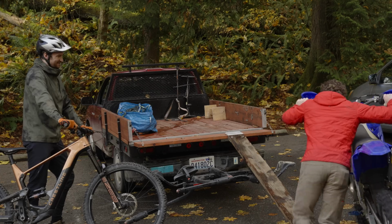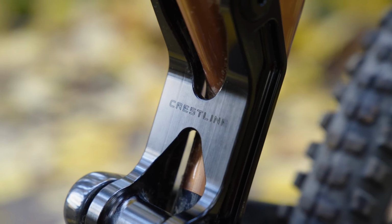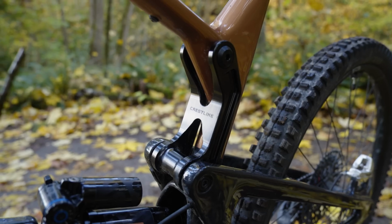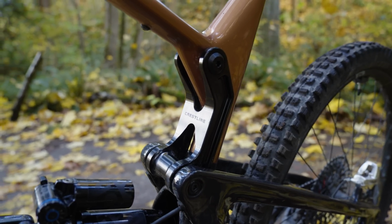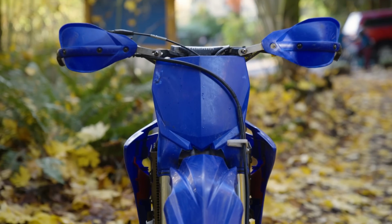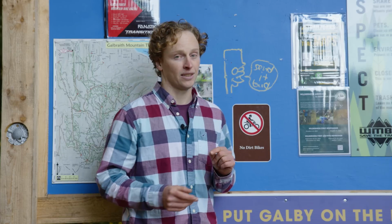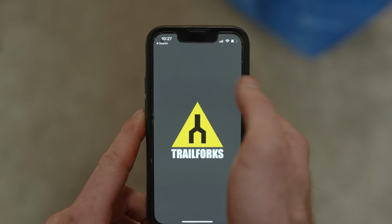Nice. It doesn't make any sense to own either of these machines if you can't use it, so trail access is a crucial component in determining if you're going to have any fun on either of them. E-bikes are a fairly new thing, so trail access can sometimes be a bit of a gray area, but typically you can ride them in most places where mountain bikes are allowed. Dirt bikes, on the other hand, have been around for a long, long time, but as places get more populated, access to trail seems to be decreasing. I wonder what Logan and Ian go through when they're trying to figure out where to go ride.